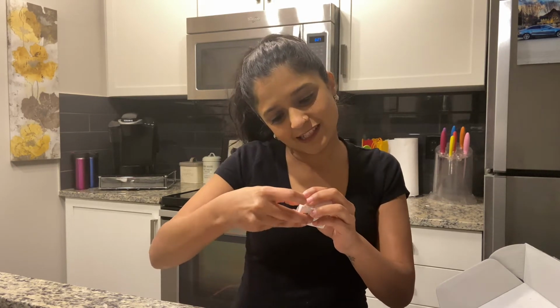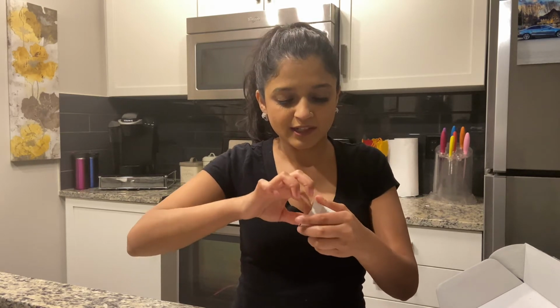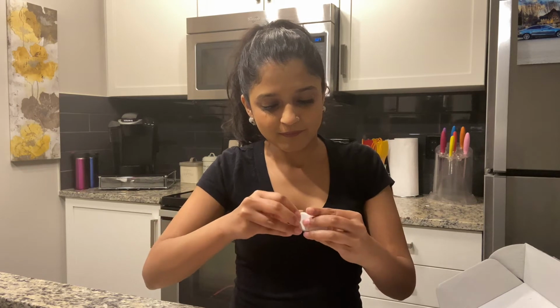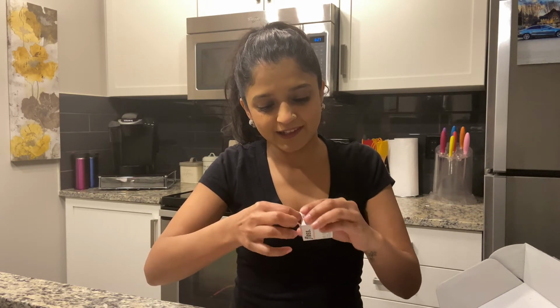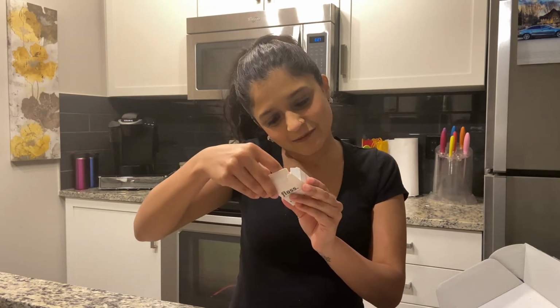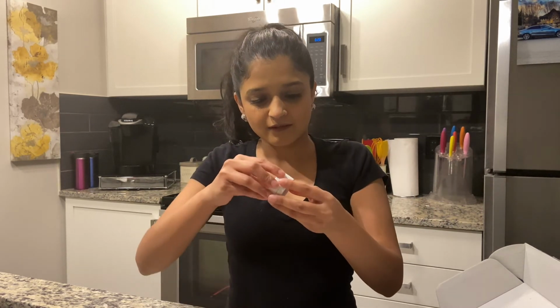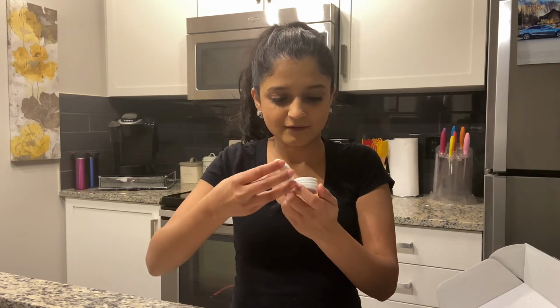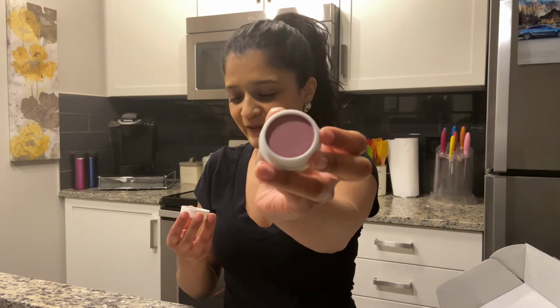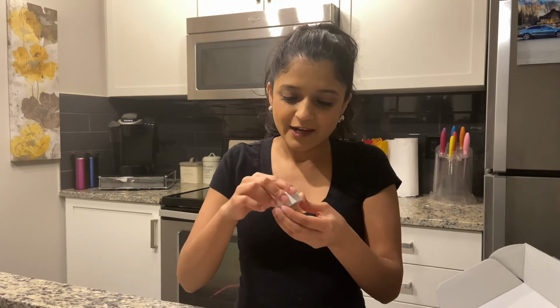So this one, it says, never tested on animals. So let's check it out. Oh no, I think I'll have to rip it. It's not opening. All right, I got it. So this one is an eyeshadow. Let's see the color. Oh, it's a pretty color actually. Oh yeah, I'm definitely going to be using that too. I can definitely make a review on this.